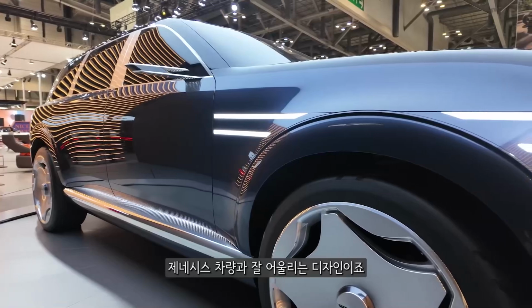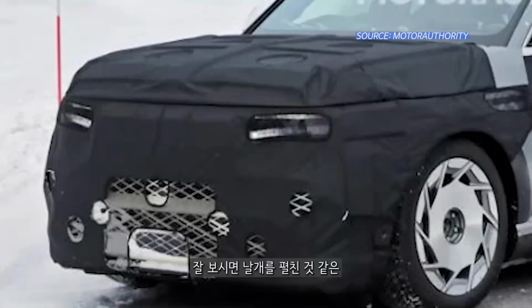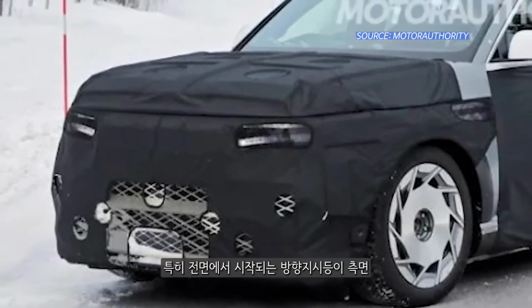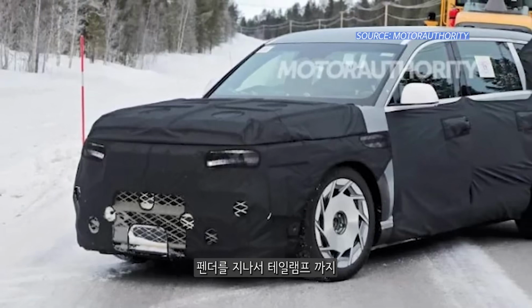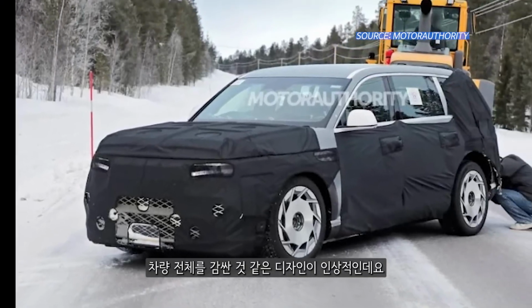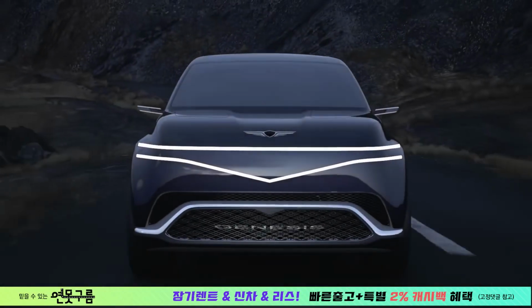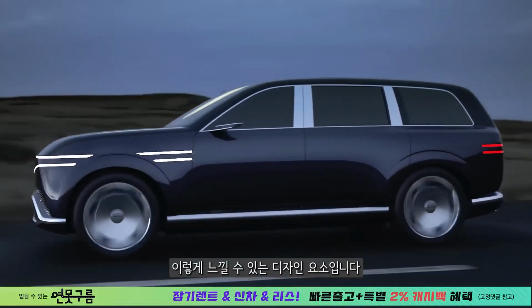The long hood, unique to large vehicles, and the smoothly flowing curves are a design that matches well with Genesis cars, emphasizing dynamic elegance. Although the test vehicle is covered with thick camouflage, if you look closely, you can see the distinct two-line DRLs that look like spread wings. In particular, the directional lights that start at the front and extend past the side fenders to the taillights create an impressive design that looks like it wraps around the entire vehicle. When you see it at night with no lights around, you'll immediately recognize that this is a Genesis vehicle. It's a distinctive design element.